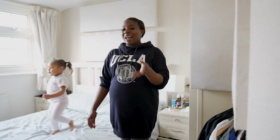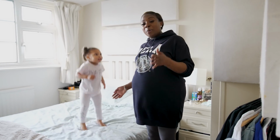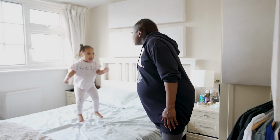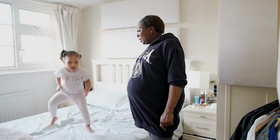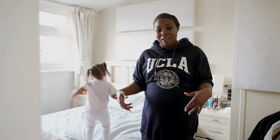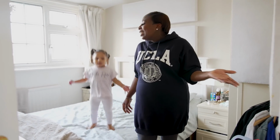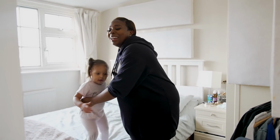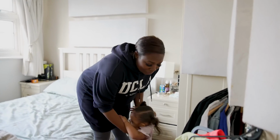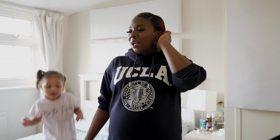How many mums out there sleep on the side that's closest to the door, just for the practical side of when the kids come in at night time? They want to get to Mummy first, don't they? Generally. That's true. So I like to sleep on the side that is closest to the door, just so that they're not climbing all the way over Daddy.